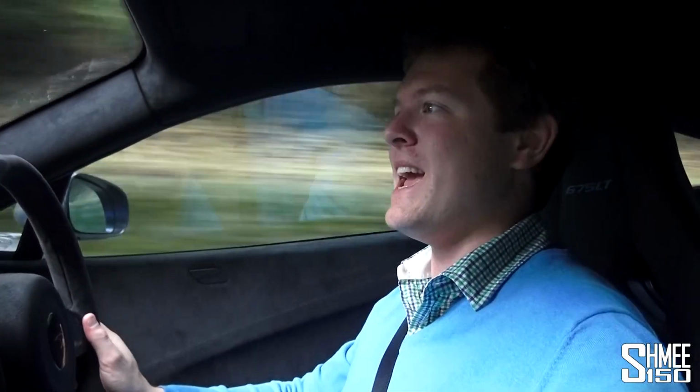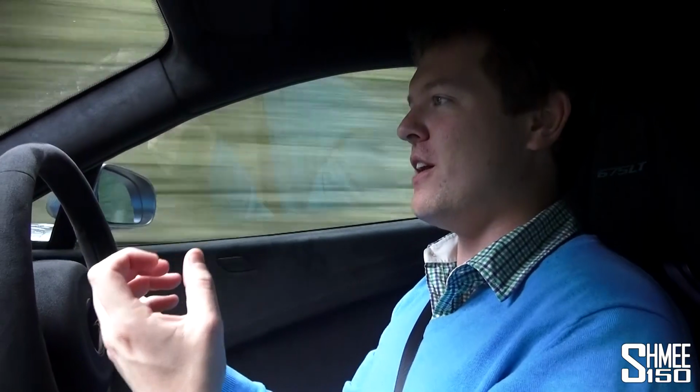settings. Because when you go in the stiffer suspension, it is really stiff. The car is completely, you can feel how rigid it is whenever you go over any bump. Proper kind of race car experience and feel from it. So I have to be quite careful.